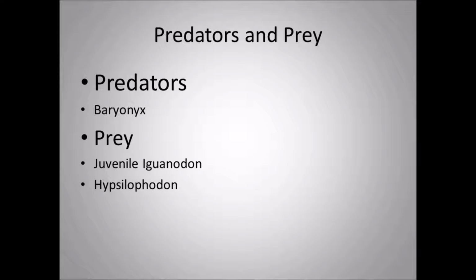The prey that Eotyrannus would actually be going after is juvenile Iguanodon and even Hypsilophodon. And so those animals would be pretty fast. And so if you're going to be a predator that relies on speed, you're going to be catching very fast-moving prey. So I would think Eotyrannus is actually a pursuit predator.